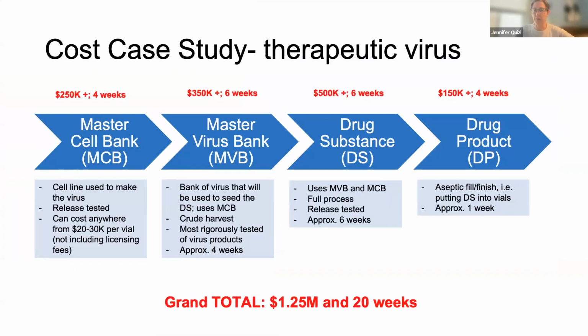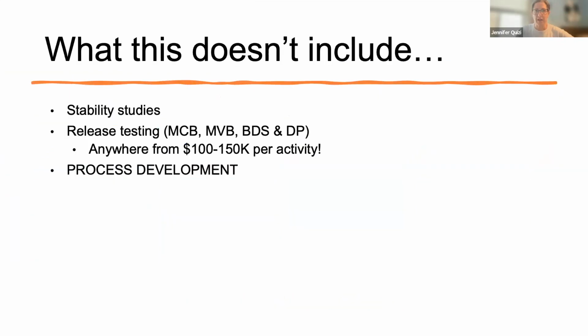This is using a therapeutic virus as an example. Keep in mind that if this is for a cell product, it would be very different. But in terms of working with a CDMO to manufacture a drug product suitable to be used in a clinical trial, it's expensive. This is probably a bit of an underestimate of cost, and the reason for that is that it doesn't include other important activities like stability studies, release testing.